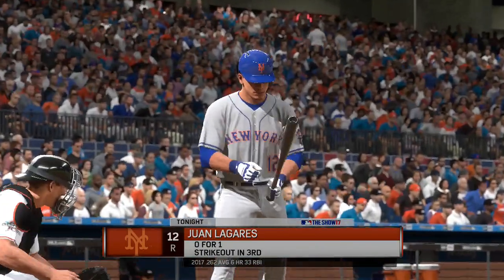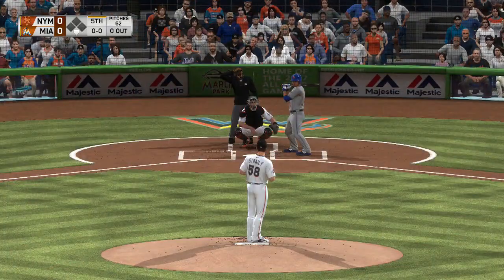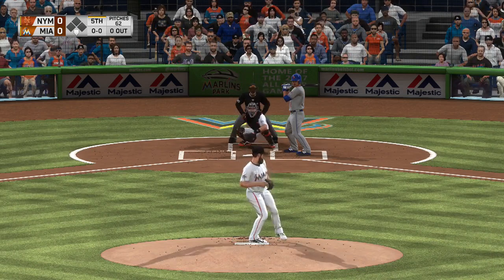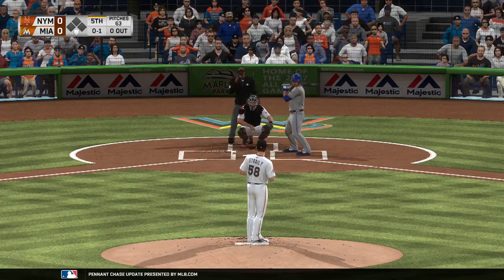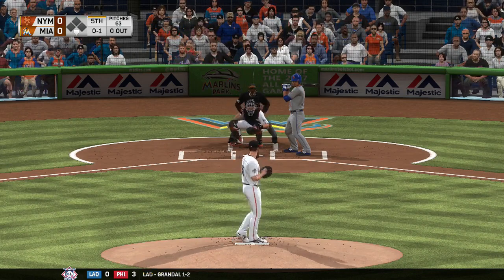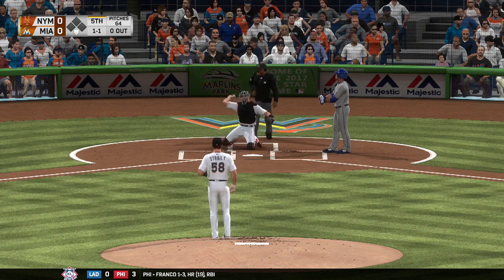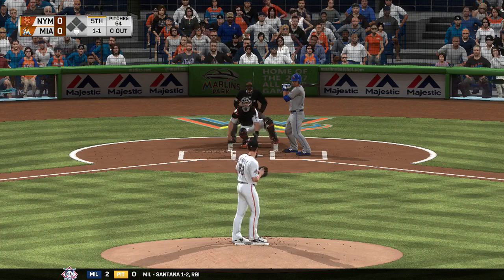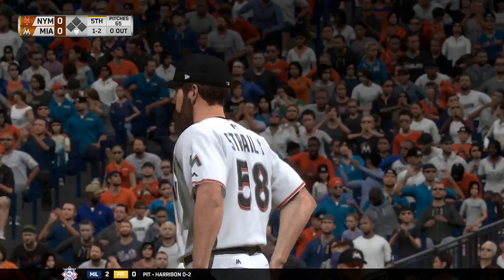Digging in now, Juan Ligares. He's 0 for 1 thus far. Outside target here, and he hits it for strike one. Off the plate, one ball, one strike. Here it comes on 1-1. Looking at strike two, a fastball that catches the inside corner.